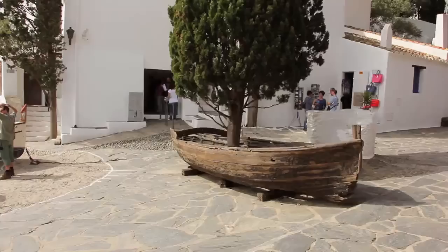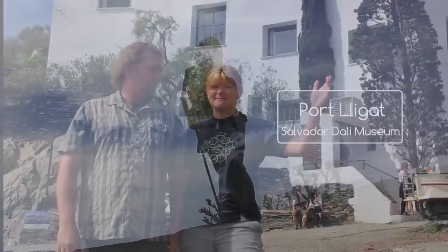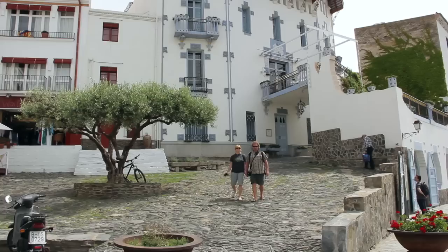So we're here in the town of Port Lligat, just outside of Cadaqués, and we're up on the northeastern tip of Costa Brava. The highlight of this town is going to the Salvador Dalí house, where Dalí himself lived and decorated and designed it all himself. So make your reservations beforehand online and don't be stuck like us.